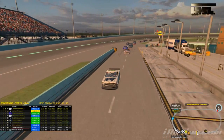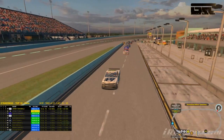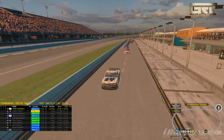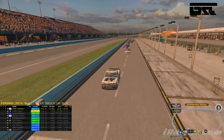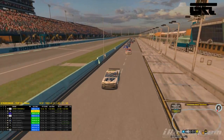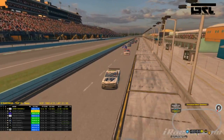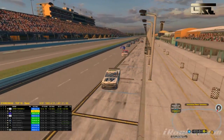And that's kind of interesting. They put a really big gap between myself and second place, which pretty much guarantees me pulling out in front of them. I don't see how I'm going to get challenged coming off the pit road here.